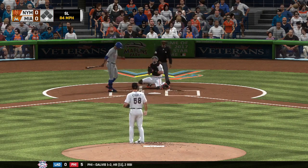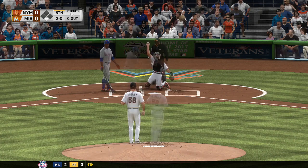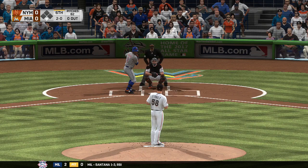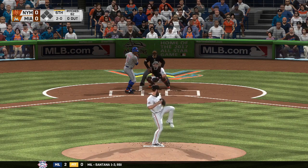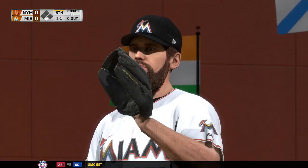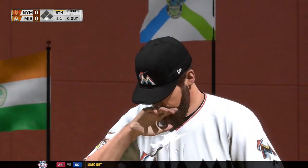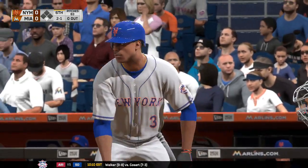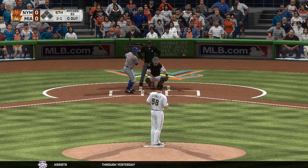And a slider stays outside and he falls behind 2-0. The 2-0 on the way. A high fastball is in there. I think he's pitched better than anyone really expected in this one. He's done a real nice job, but someone's going to make him pay if he puts too many more pitches in that location.